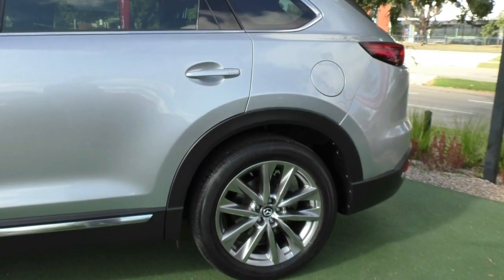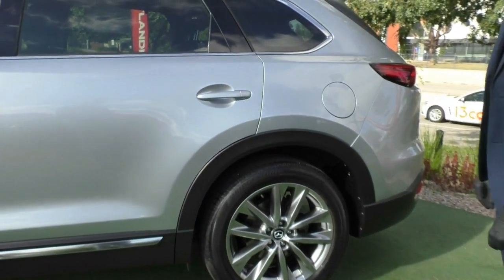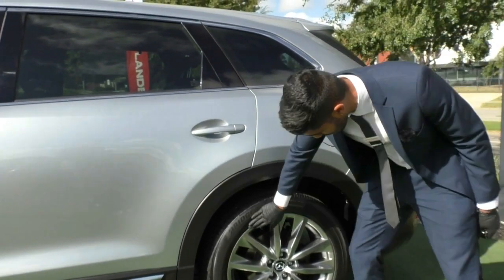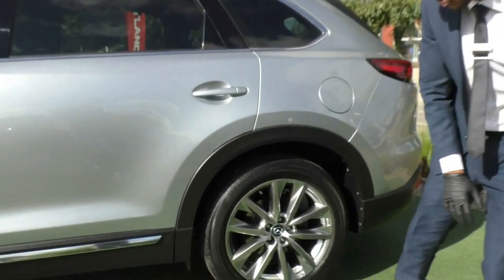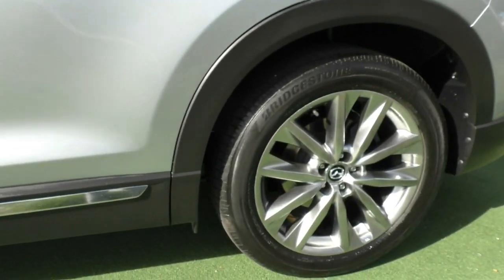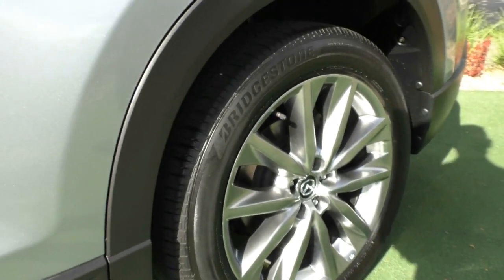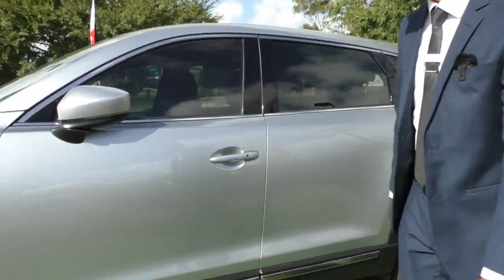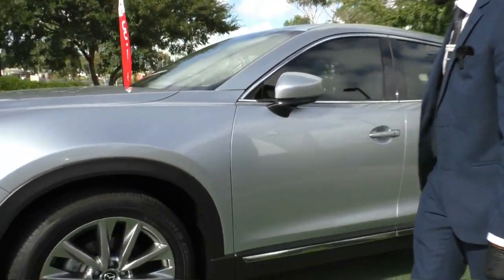Now, taking a look at that third alloy, generally this is the side that gets the most damage when parking next to the curbs, and this rim presents phenomenally well. There's no damage whatsoever, and you can see how nicely that rim presents when that sun glistens on it. It is a very stunning design and quite a unique color. Paintwork on this side is consistent all the way through, no marks of damage whatsoever.